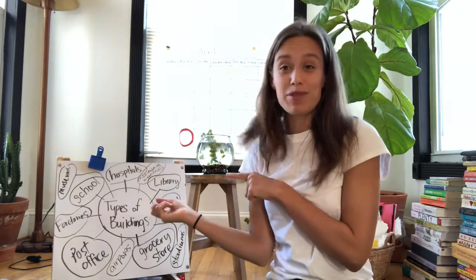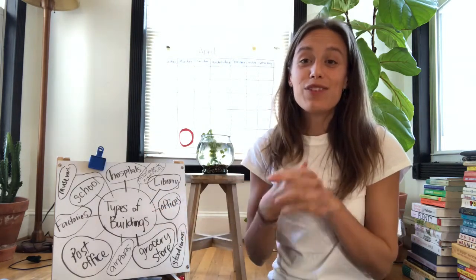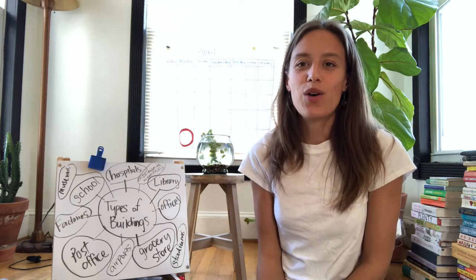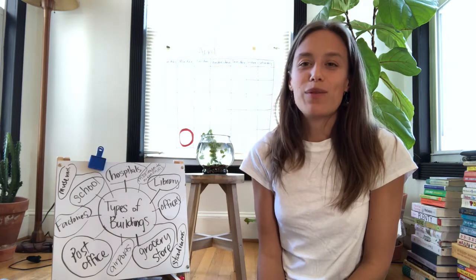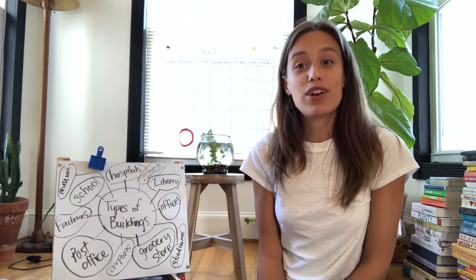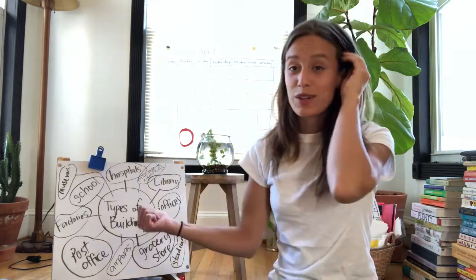Are any of these types of buildings in your neighborhood? I'd love to know. If you'd like to answer that question, you can get back to me with an email or any type of message. Would love to hear more about the types of buildings you're noticing in your neighborhood. And if you forget some of the types, you can always look back here because we've written them down.